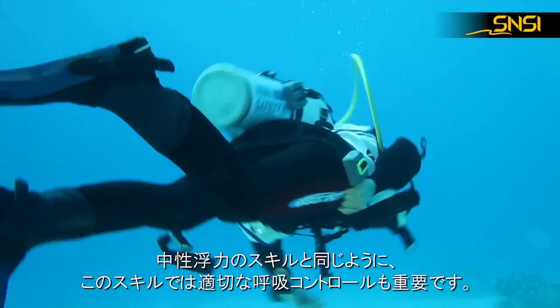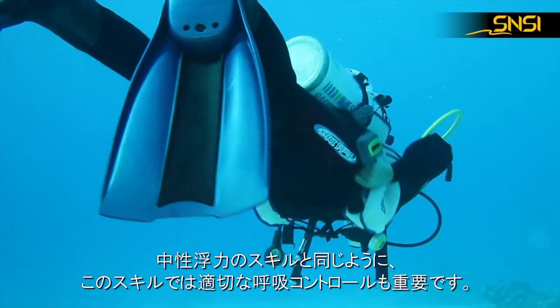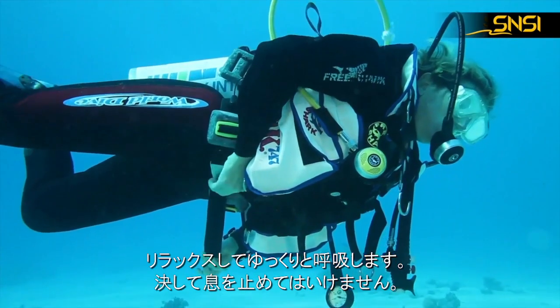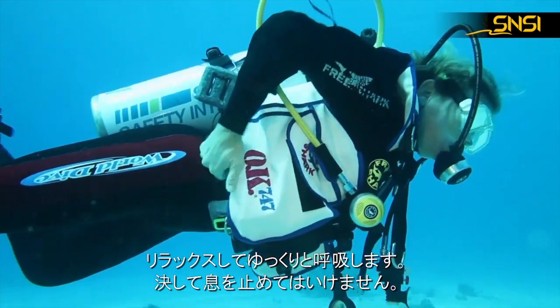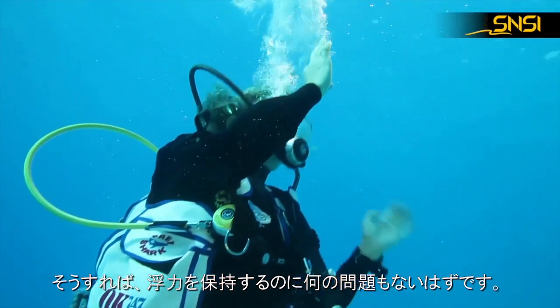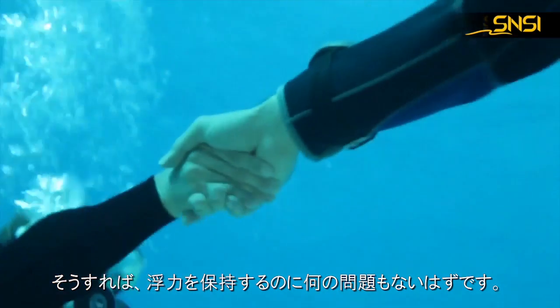Just as with neutral buoyancy exercises, good breathing control is also important in this exercise. Breathe slowly in a relaxed manner. Never hold your breath, and you should not have any difficulty maintaining control of your buoyancy.